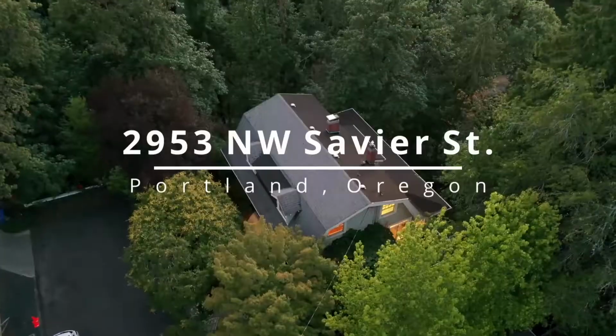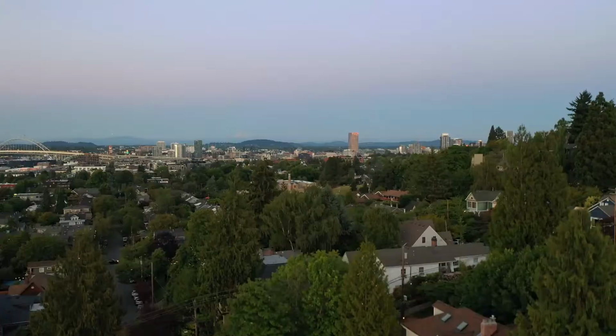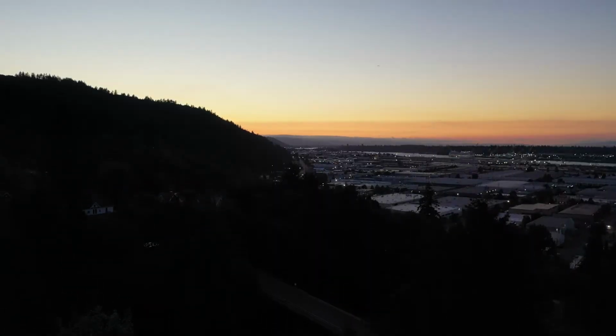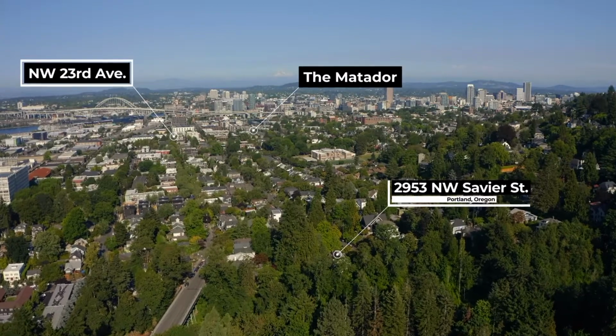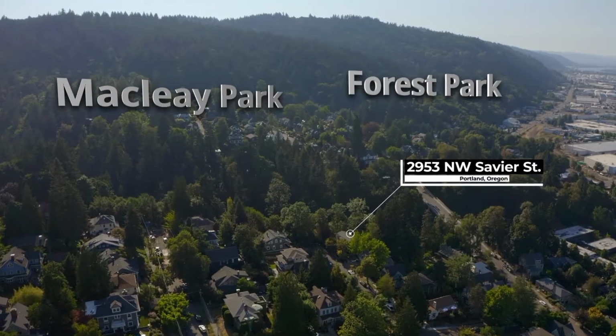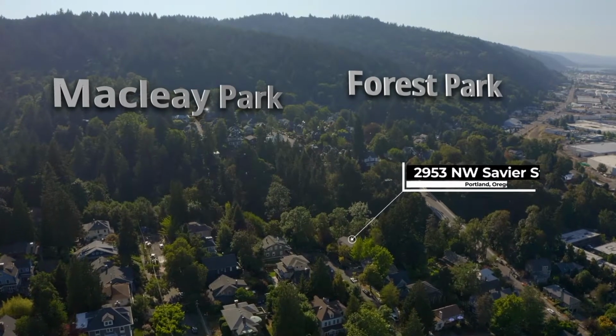Welcome to this beautifully renovated home nestled in the trees in a truly ideal Northwest Portland location. It's in walking distance to the popular Northwest 23rd, its many restaurants and boutiques, and it backs to Macleay Park, Balch Creek, and in close proximity to Forest Park.